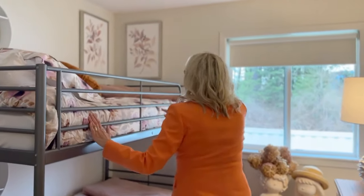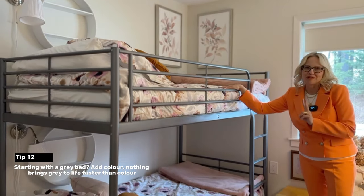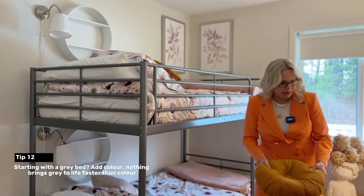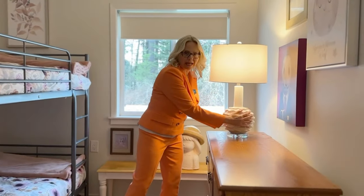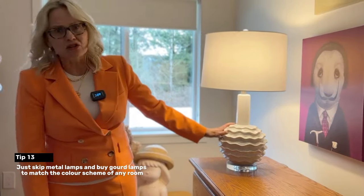Okay, moving on to the bedroom. Now this room was completely inspired by this bedding that I found from IKEA. Super sweet. There are going to be two girls in here. And of course I had to get accent pillows, which kind of repeat the orange donated dresser. I found this fabulous gourd lamp from HomeSense, $40, come on, so good.